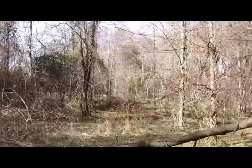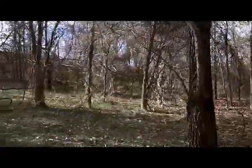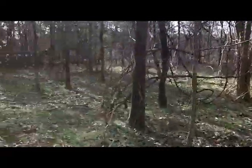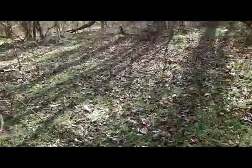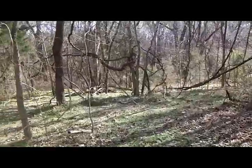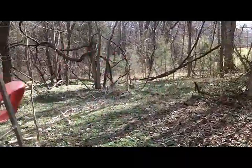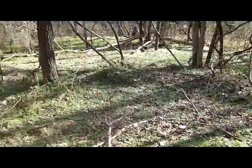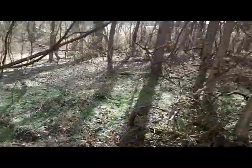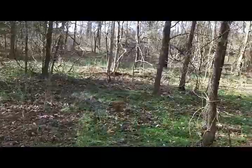Yeah, it's probably going to be next to impossible finding an old outhouse in here. Huh. Well, let's grab the detector. Let's keep hunting. Usually you'll find remnants of maybe a structure like that. Let's check that spot out. See it? Nope. Not there. Interesting.